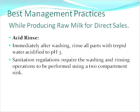Immediately after washing, you want to rinse all the parts with tepid water acidified to a pH of around 3. They have acid rinses that are not very concentrated. It's typically about an ounce to 10 gallons of water. And what the acid does is it will both stop the alkaline action of the soap, and it lowers the pH on the surface to discourage bacterial growth. And at the same time, the acid will remove any milk stones that may be accumulating before they get thick enough to be a problem.